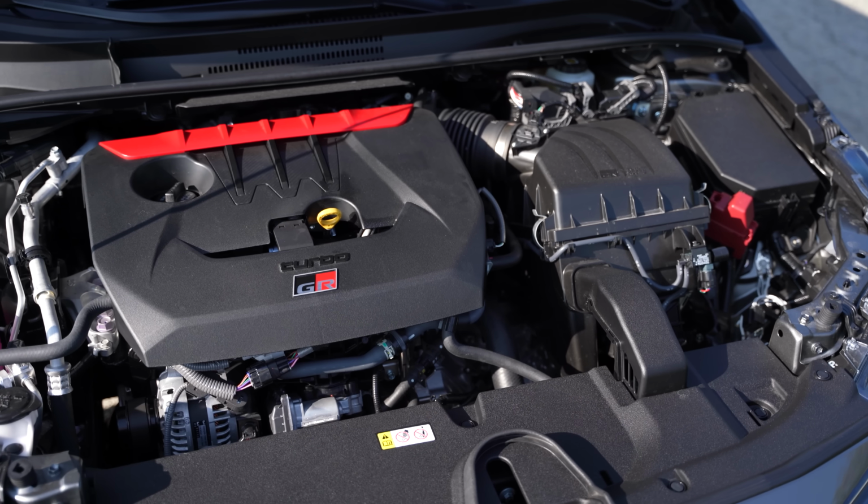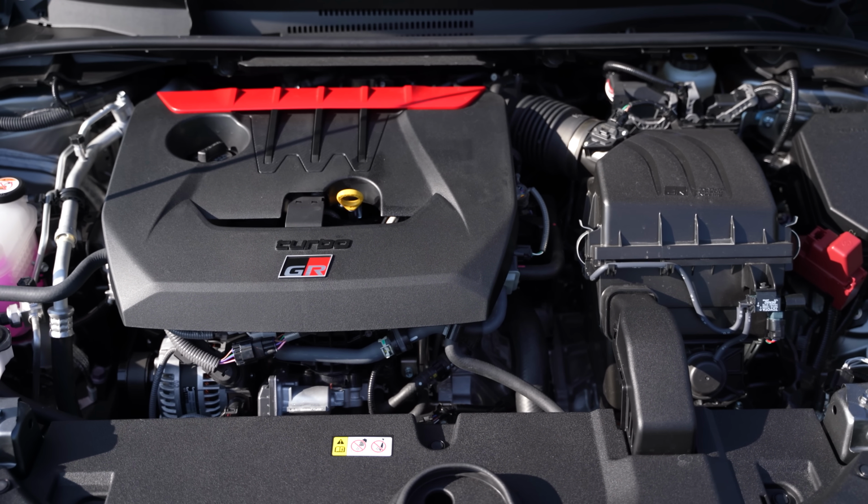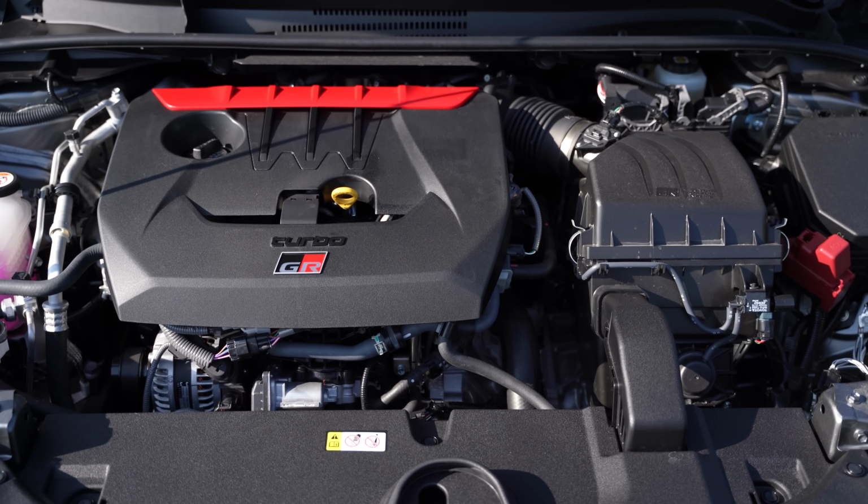So the Yaris must have a smaller motor because it's a smaller car, correct? No, it has the same one with slightly less horsepower and torque, so it's just detuned. Nice. So definitely up-tune your Yaris to Corolla levels. It obviously can handle it. Yeah. But yeah, this car drives really well.